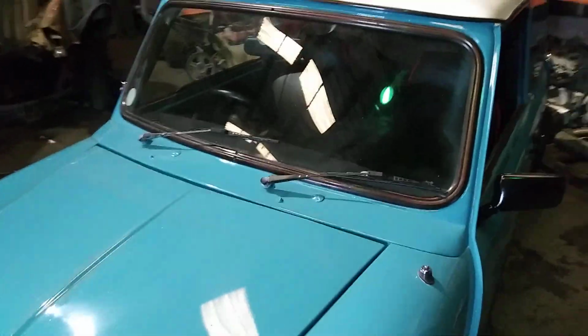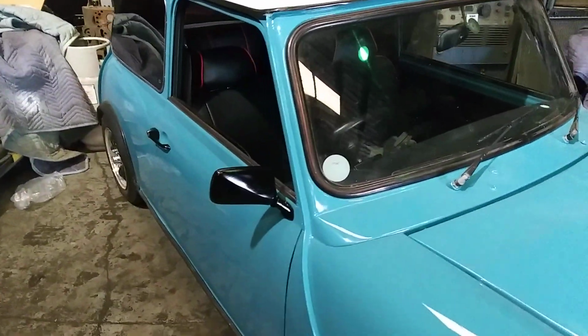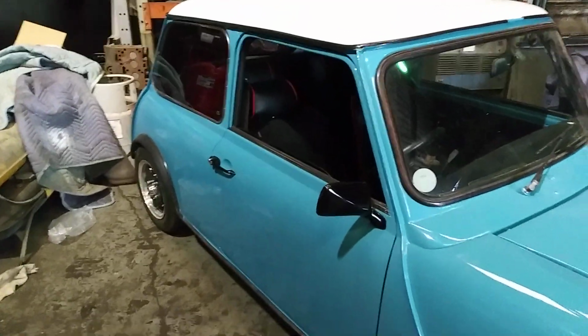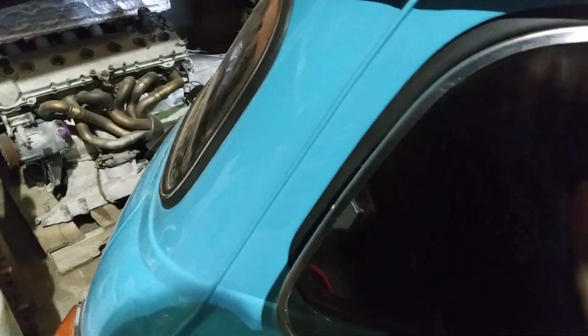This is the little Mini Cooper. Come back from the paint shop. This came back from the upholstery shop. How cool is this? I didn't know these things had pop-out windows. That's cool. I didn't even know that.